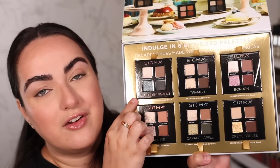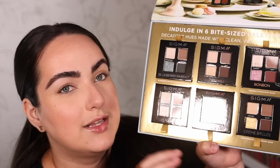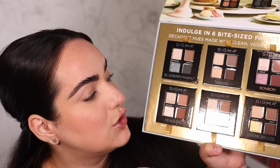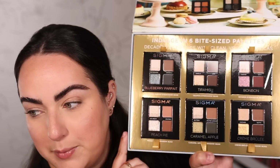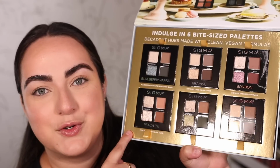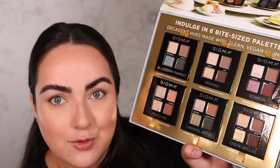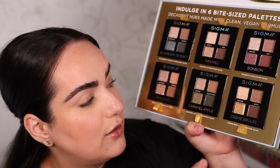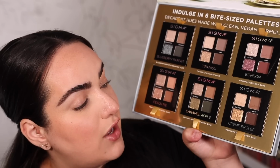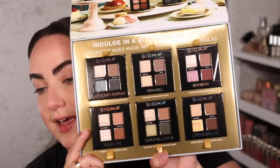For instance, Blueberry Parfait has a deep blue cool toned color story. Tiramisu has rich cool neutral shades in there. Bonbon has really stunning purpley pinky hues. Peach Pie over here, obviously a peachy color story. Caramel Apple has some beautiful greens in there. And then Creme Brulee has this really stunning warm metallic gold that I am dying to swatch, and they also have some really beautiful rich matte browns. So I cannot wait to swatch all of these for you.